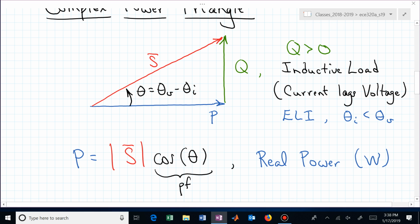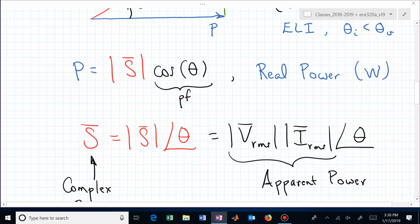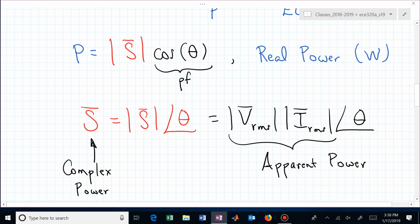We may increase the setting on that capacitor bank so that we can reduce Q from that large positive amount. We're trying to make S be closer to P, to make that angle smaller. And P is the real power. That's the power that does work for us. S is the complex power, and that incorporates P and Q. And the power company is concerned with Q because they are going to charge you for S, essentially.